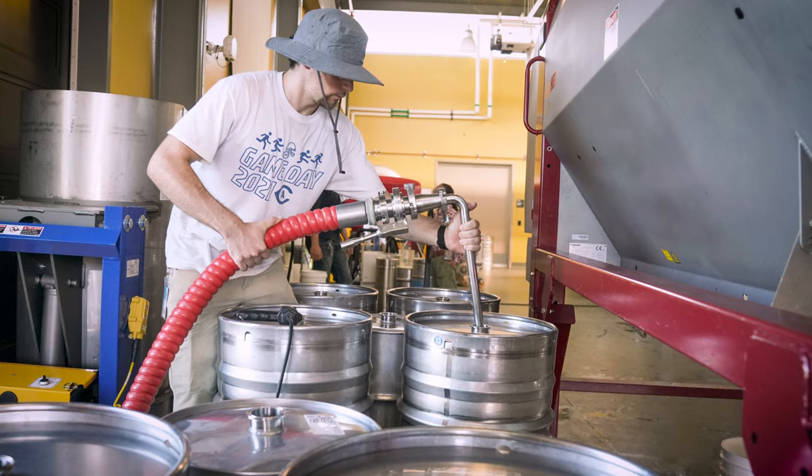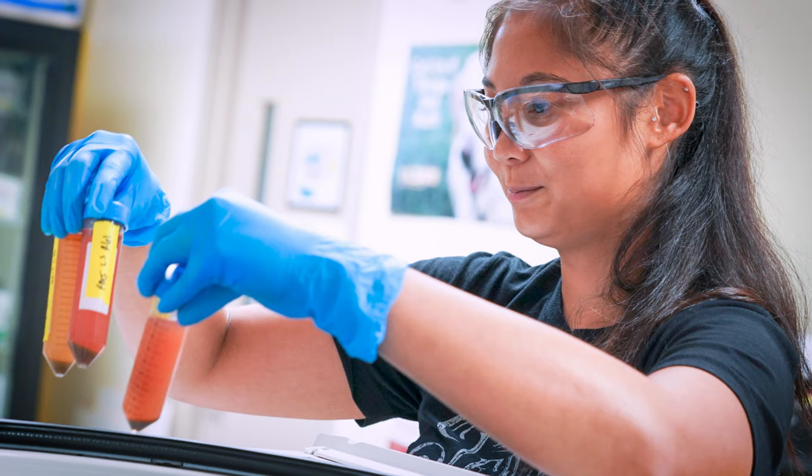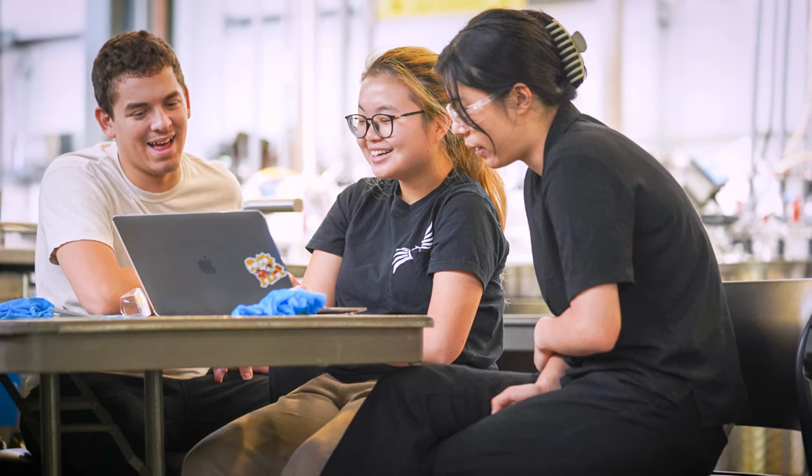But then you also get to be the cellar hand, doing the physical labor, running the analyses, getting the data results, interpreting them, and making decisions based off of those. And gives us practice in making these decisions in a very low-stakes setting. So it's really an all-encompassing course.